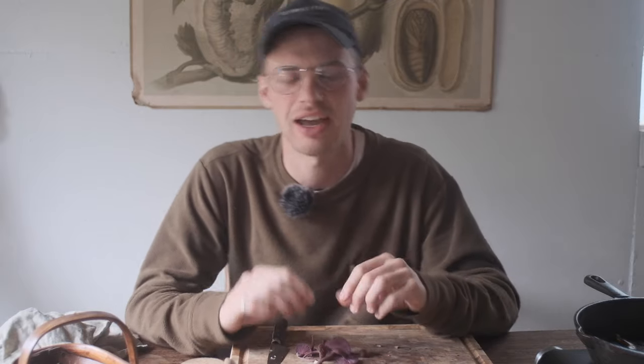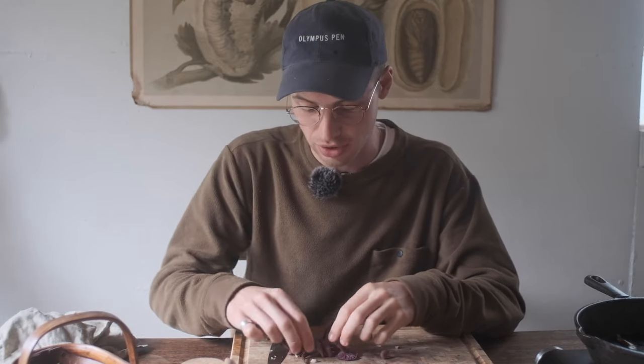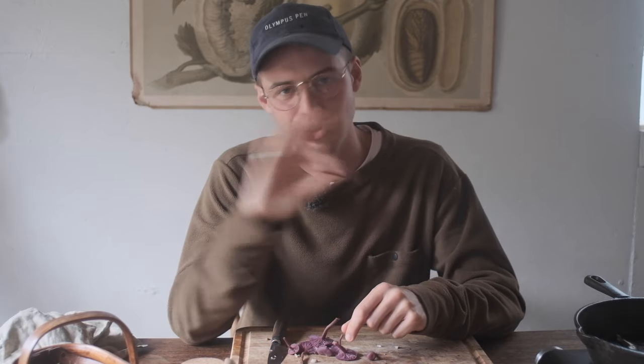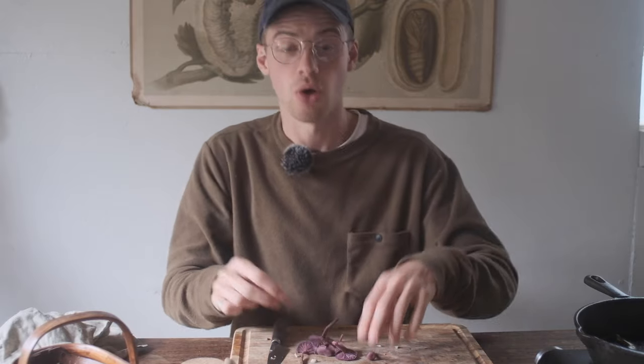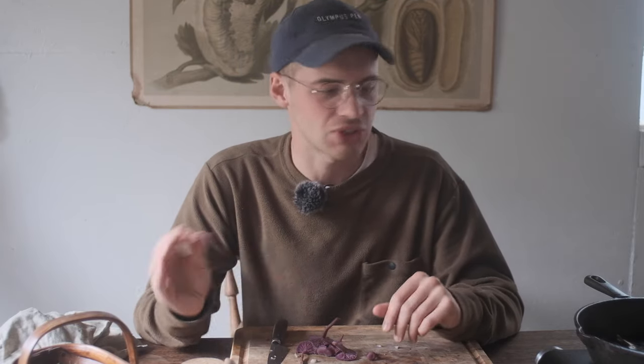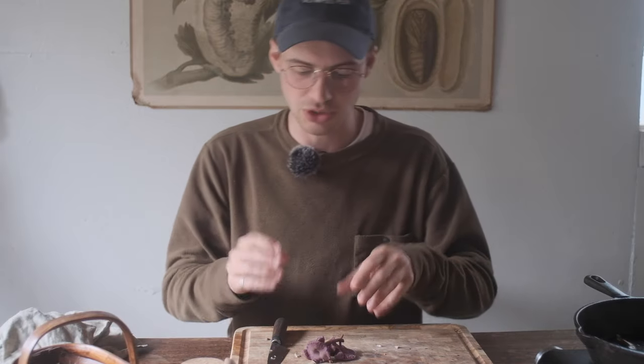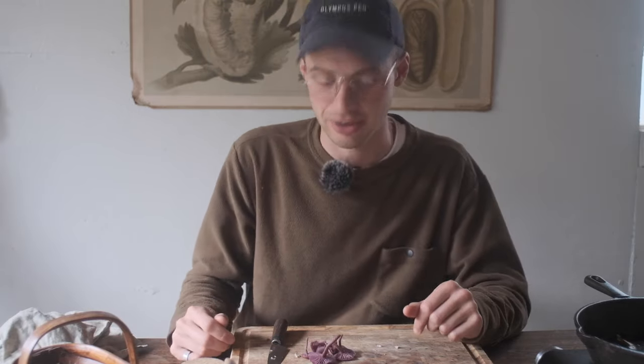Now, unfortunately, I have some sad news. The lovely amethyst jewel color of your amethyst deceivers will turn brown as soon as it hits the heat of the pan. Sorry, there's nothing you can do about it. Although I have seen people pickle these and preserve that beautiful amethyst colour, and that on top of a cheese board or a salad or something, it looks the business. But I haven't tried it myself, to be honest. But these will go brown after they hit the pan.